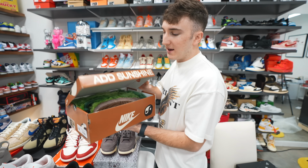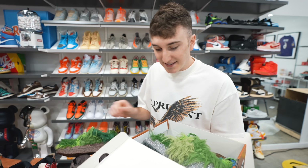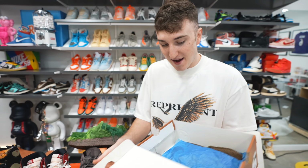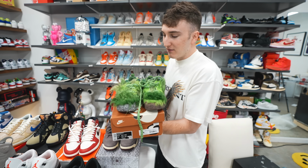All right, last up, Nick is gonna hate my take on these. This is the Nike CPFM Grinch. Don't buy these. Don't buy these. This is a bad time to buy these. There's always gonna be a bad time to buy these. This is a hard shoe to wear. The only thing you should buy these for is to put them on your shelf and show them.